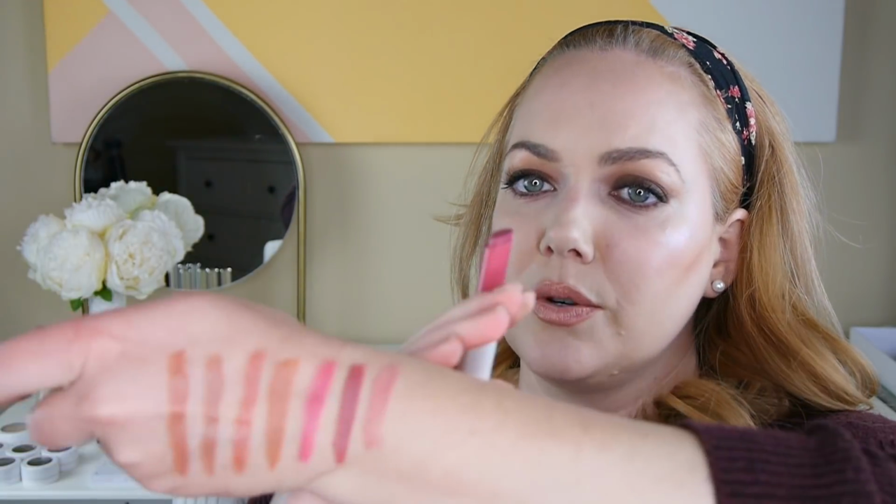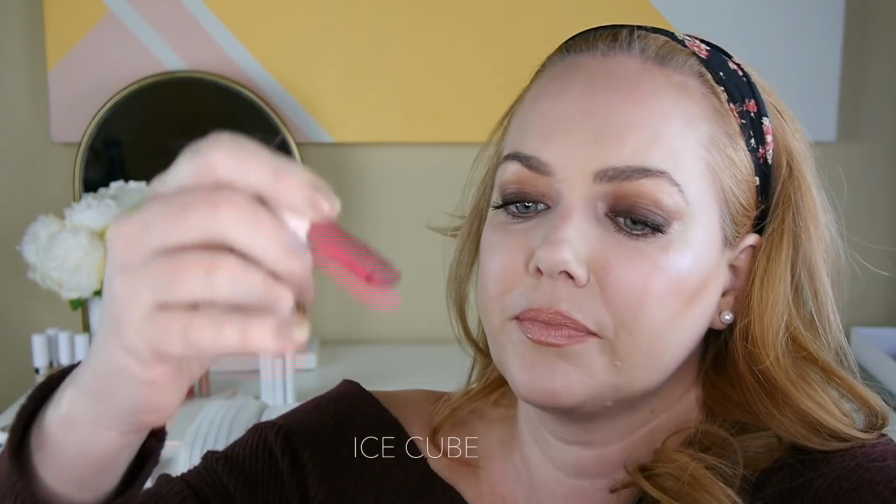I only have one shade of this Colourpop blotted lip, so I might as well just do it now. They basically made a blotted lip formula, which is awesome because I was just saying, go ahead and blot your lips. And you can see how much lighter it is compared to the other lipsticks. It's super sheer and really pretty. It's a great product. This one is Ice Cube.